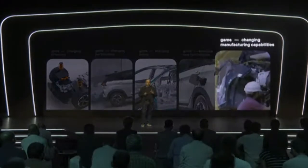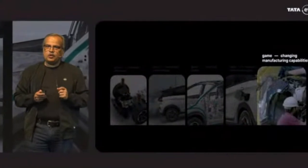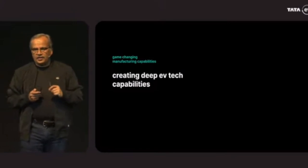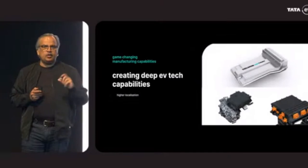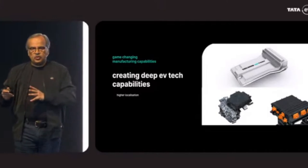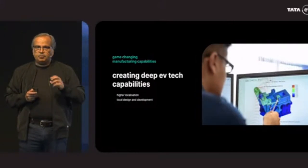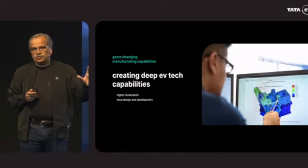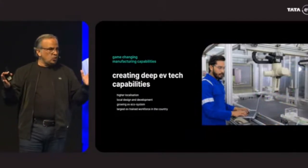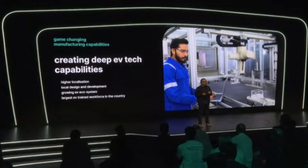And then I come to the last part of what we've been doing in terms of changing the manufacturing capabilities, because this is something that we've been working on for the last 3.5 years. We've focused on creating deep EV tech capabilities by a very high degree of localization. All our partners today are now localizing and making these components available to us through India. There is a significant amount of local design and development that's happening, be it in terms of batteries, be it in terms of motors, be it in terms of electronics. And the EV ecosystem in terms of our supplier partners, people who are able to give us solutions, is ever growing. And might I say, therefore, that we have the largest EV trained workforce in the country today.